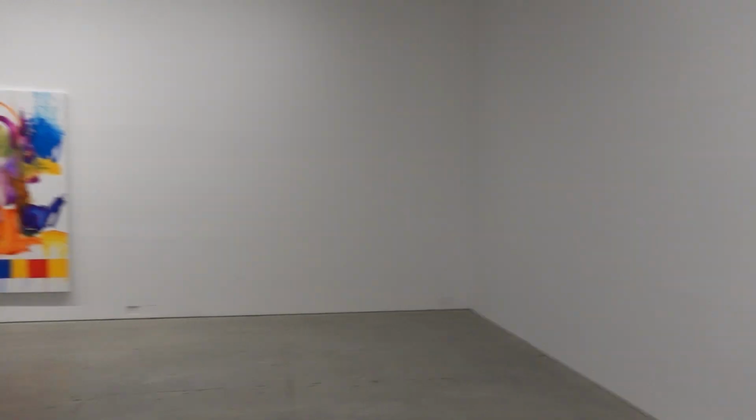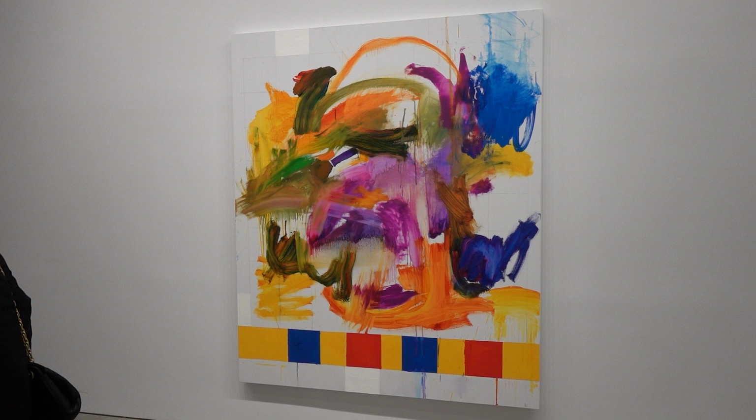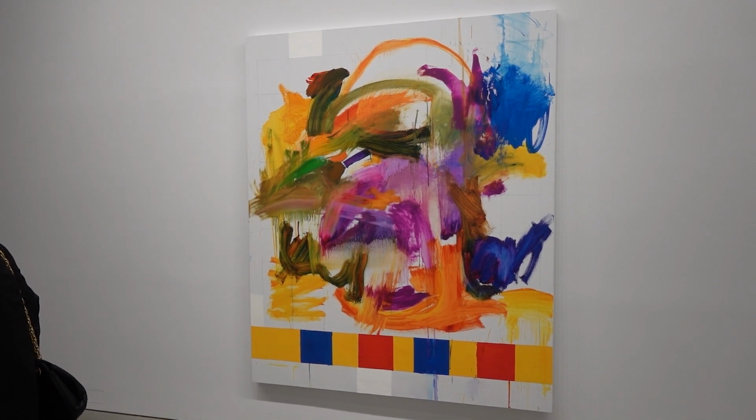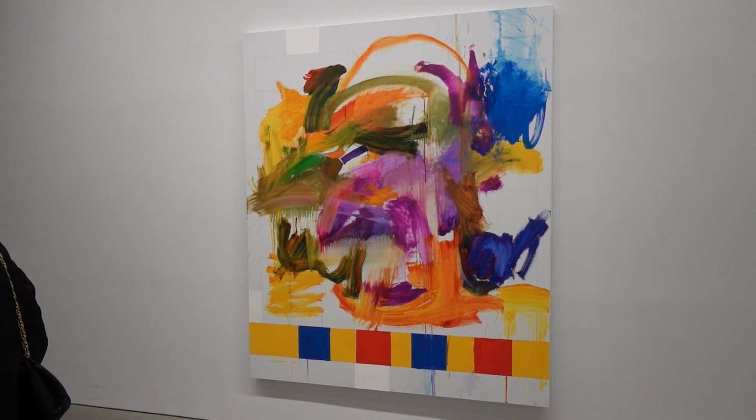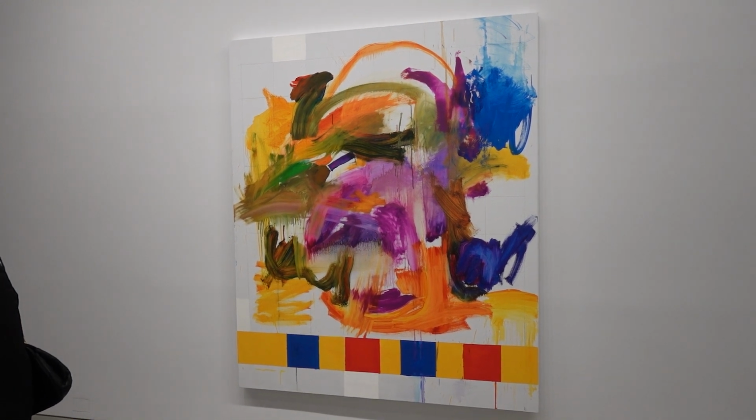But there are some people that have been able to punch through that whole way of thinking about it and do some pretty nice formalist abstraction. Pentagonal complementaries from Mondrian.